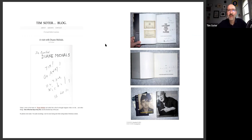So I had included this spread in this book back when it was a dummy copy. It wasn't until later when I was showing it to people, and it didn't really have a title, that people started laughing when they got to this page. I said, what are you laughing at? They said, oh, Tim, go away. And I said, yeah, that's pretty good. So that's why I chose it as the title of the book.